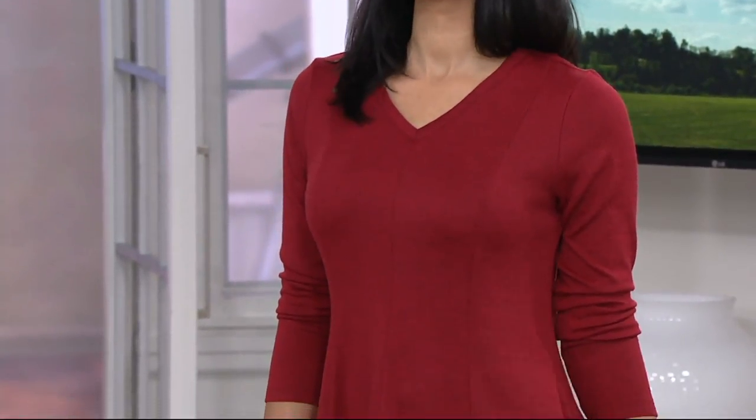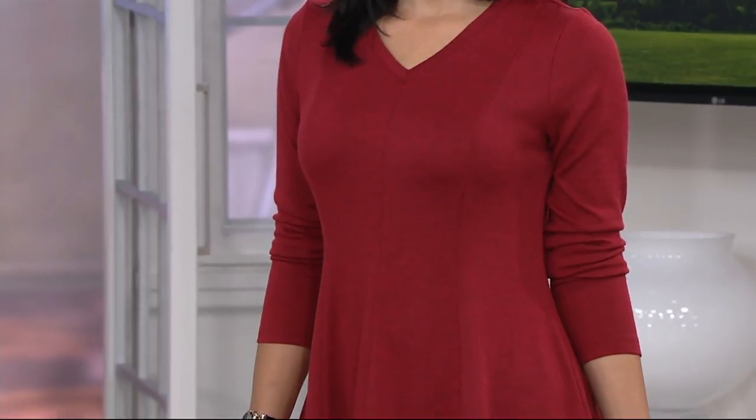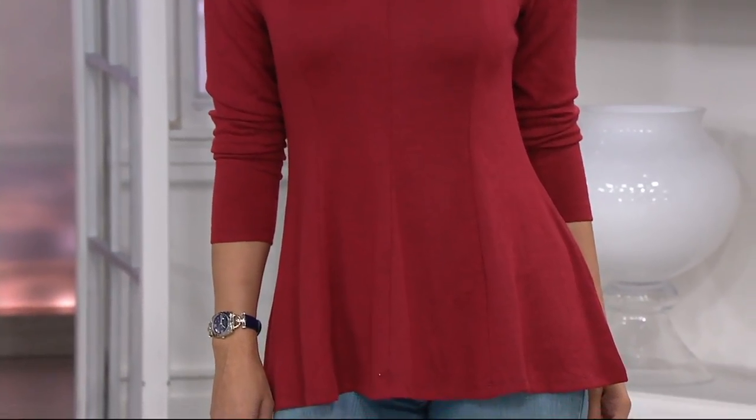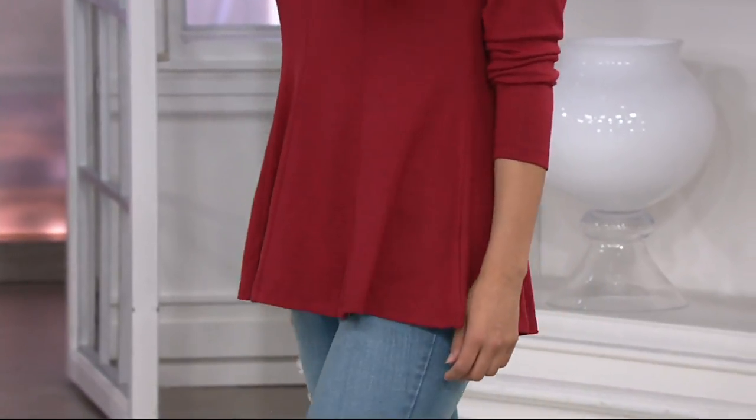And so doing this Heavenly Jersey, and again, that's 96% poly, 4% spandex. Think about it, it's just a fine gauge sweater. That's what this is. This is a really nicely done fine gauge sweater in a really flattering silhouette. You see on Michelle in the claret.